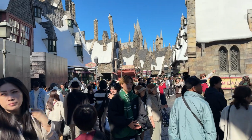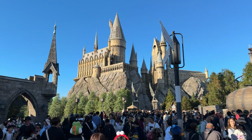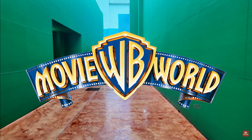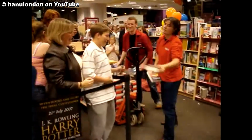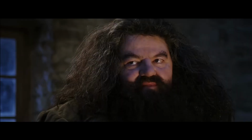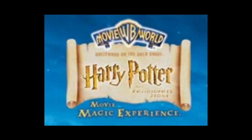Did you know the Wizarding World of Harry Potter at Universal wasn't the first Harry Potter theme park attraction? Nope, the first was actually at Warner Bros. Movie World on the Gold Coast in Australia. During Pottermania in the early 2000s, Movie World opened the world's first Harry Potter attraction to tie in with the release of the Philosopher's Stone film. This was called the Harry Potter Movie Magic Experience.